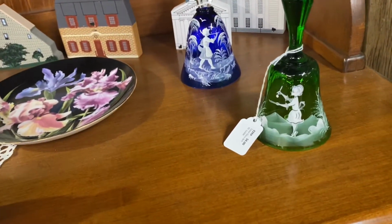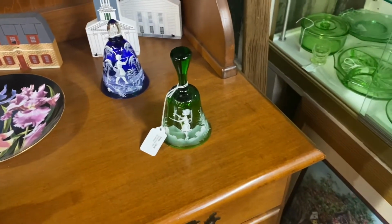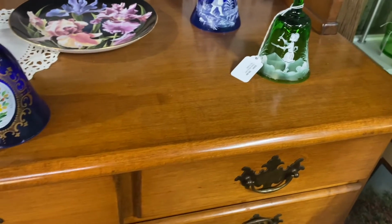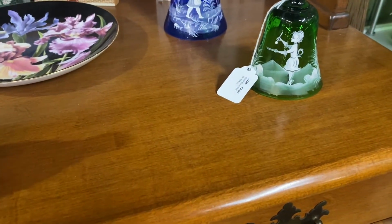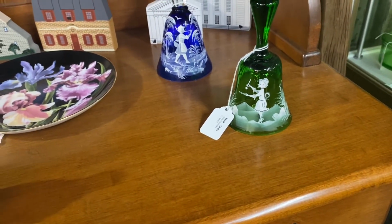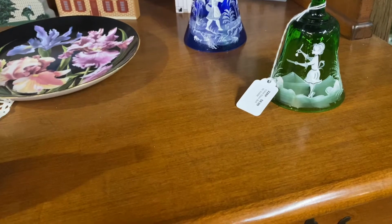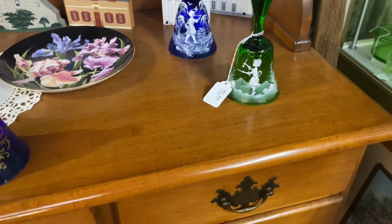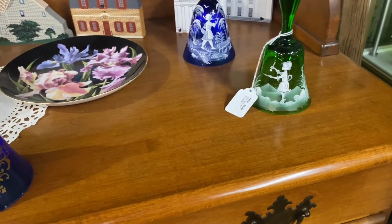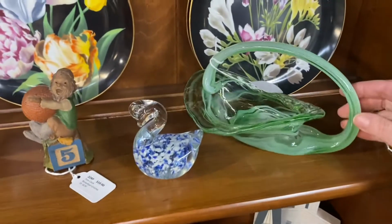And these are Mary Gregory bells. And Mary Gregory was an artist, and she painted different items like this, and I have sold Mary Gregory in the past. I don't know about the bells, how well they would do. And you will still find Mary Gregory items, although she may not have painted them because her style became so popular, it became more of an art style. So you'll find Mary Gregory style items, and they still can do very well. I just don't know about bells.